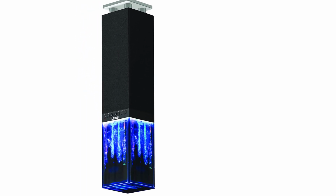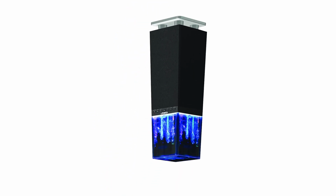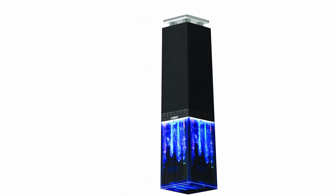Another fantastic feature of the NHS-2009 is the built-in FM tuner. All of the frequencies between 87.5 and 108 MHz are covered.